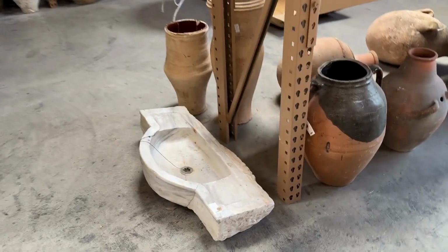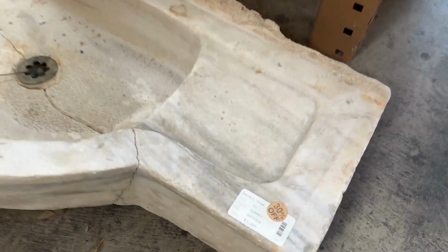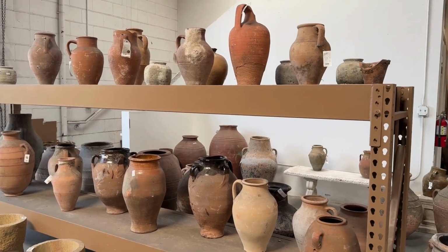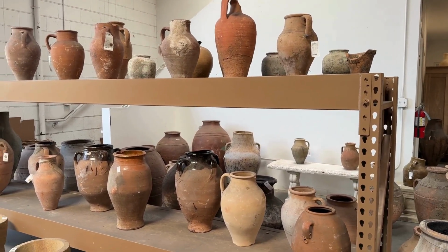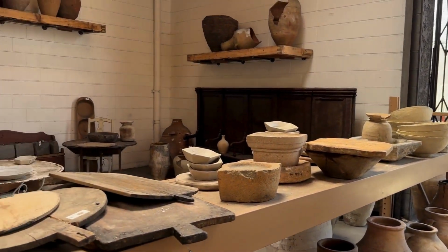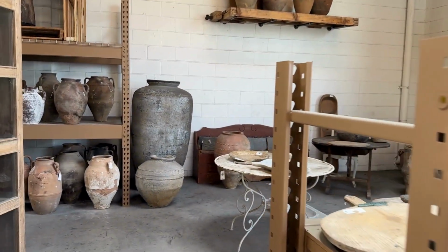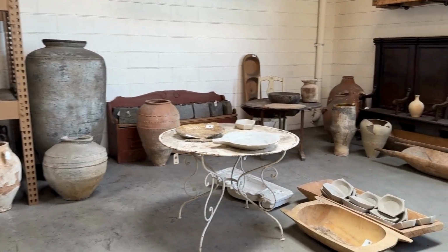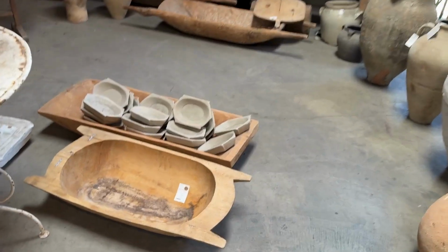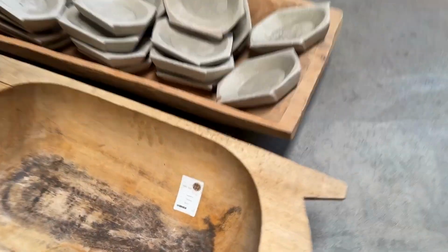I love a sink like this. How much is this? 30% off of about $2,000. Big bread bowl, 30% off.